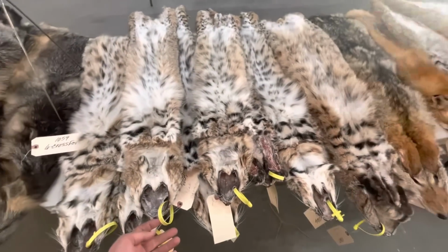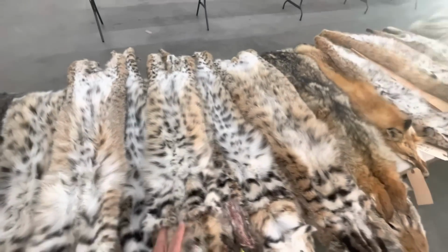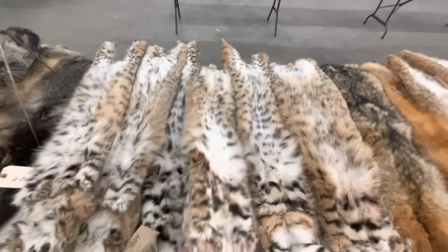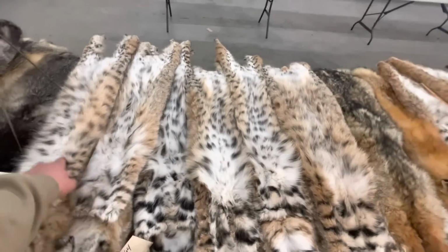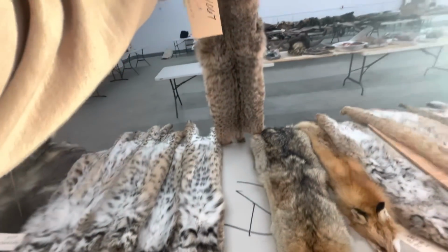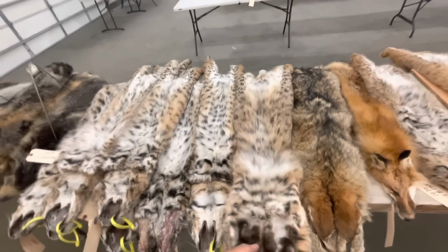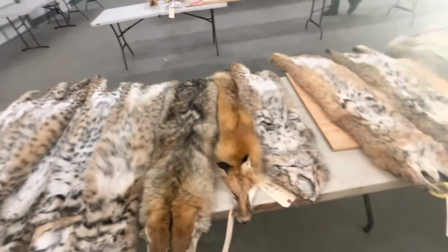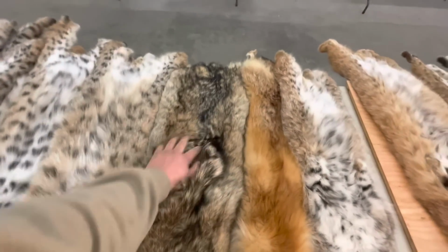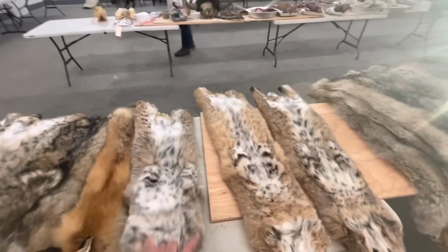More bobcats. These are Idaho cats. Nice, good. Left the feet on that one. Left the feet on that one too. That's a big one. I think he might be overstretched though. Coyote, dark one. There's burrs in it too.